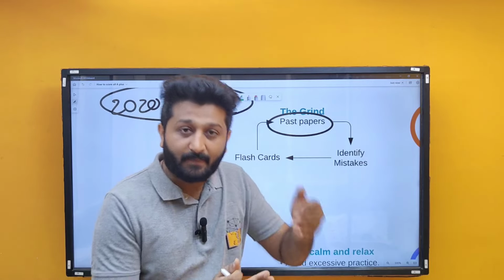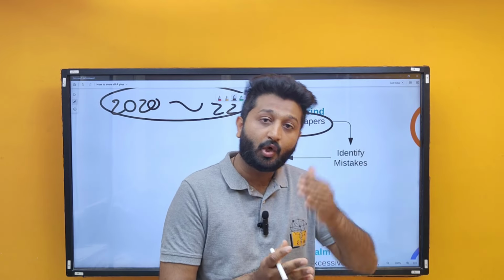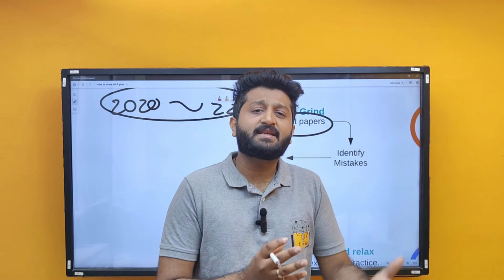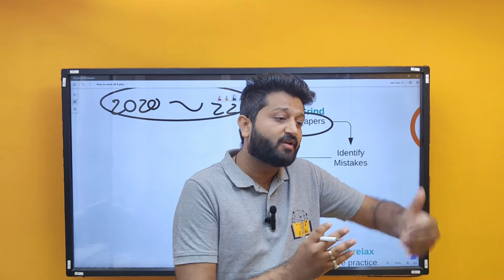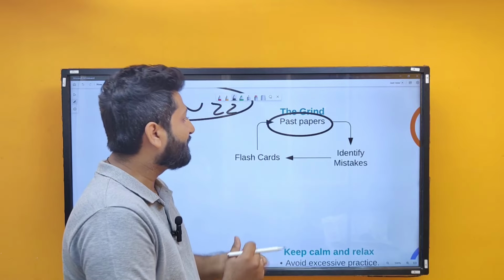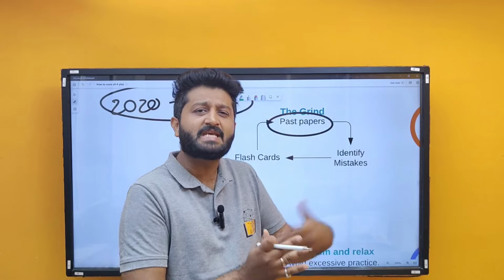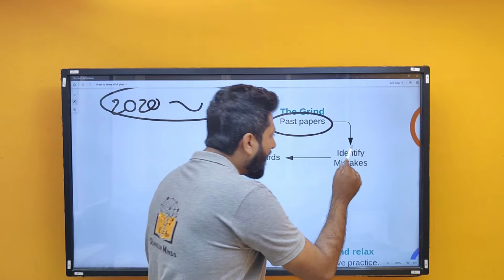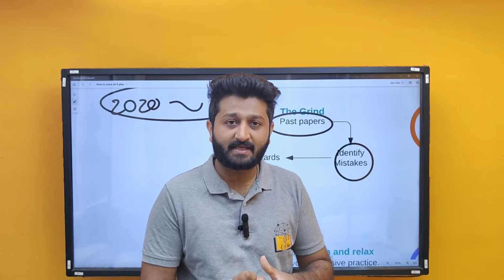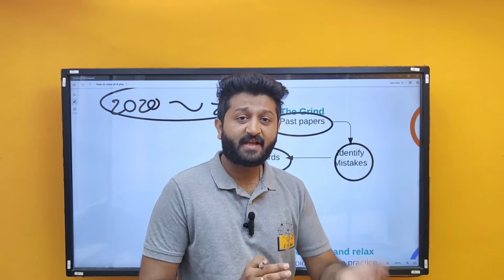Make sure after each paper, you check those papers. It would be much better if you could get it checked with your teacher or your tutor or your friend. Because if you check your own paper, there are very high chances that you'll be lenient to yourself and you'll tend to give yourself more marks than required. So kindly make your elder sibling or younger sibling check those papers because paper checking is relatively easier. So after each paper, identify your mistakes. And if those mistakes are conceptual mistakes, then refer to the flashcards or your notes.